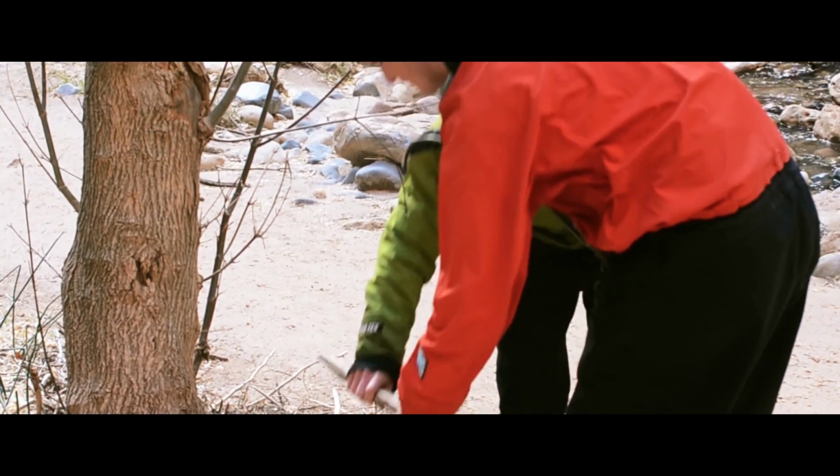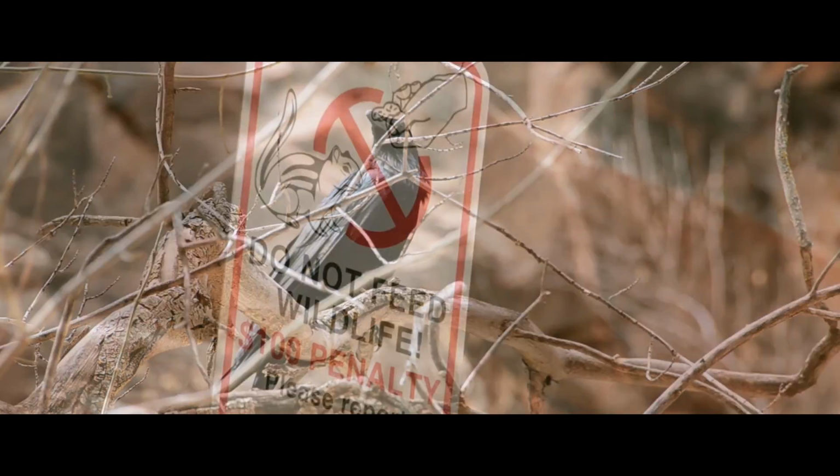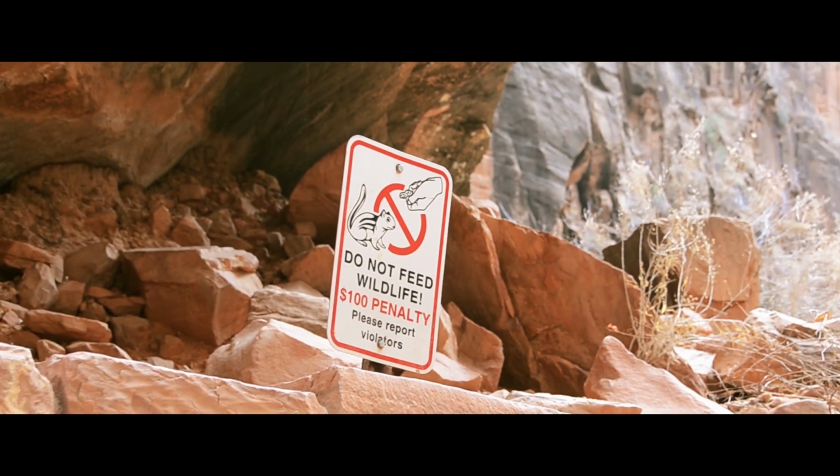Leave what you find in the canyon, and help Zion animals remain wild by not feeding or touching them, even if you are approached.